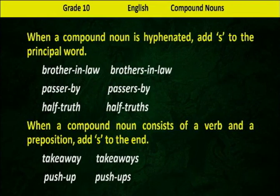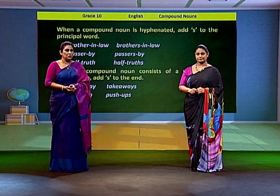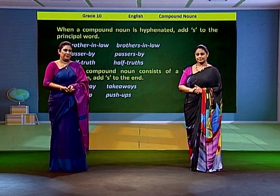There are plenty of examples here, children. Brother-in-law. So here brother is the principal word, so we use brothers-in-law. Passerby, passers-by. Half-truth, half-truths. Also, when a compound noun consists of a verb and a preposition, what do we do there, miss? There we have to add the s to the end of the word. Take away becomes takeaways. Push up becomes push ups.